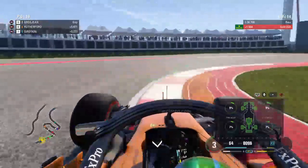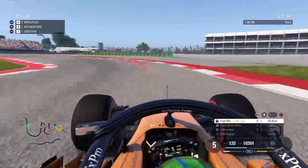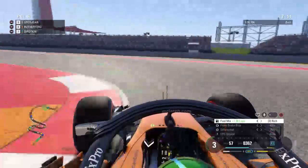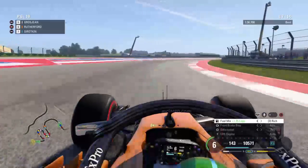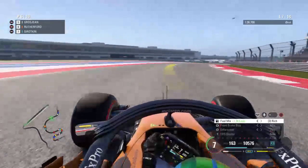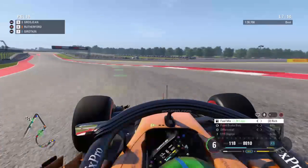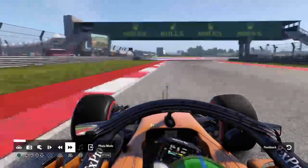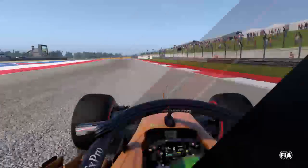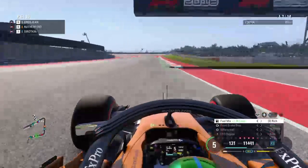The gap to the car ahead is 5.4 seconds. Sorokin, can I tell you something? You're not very bright. I need to tell you that you need to move teams, honestly. It's funny how you haven't left Williams yet. Probably be good somewhere else. Even if you were on Toro Rosso or something, you'd do better.